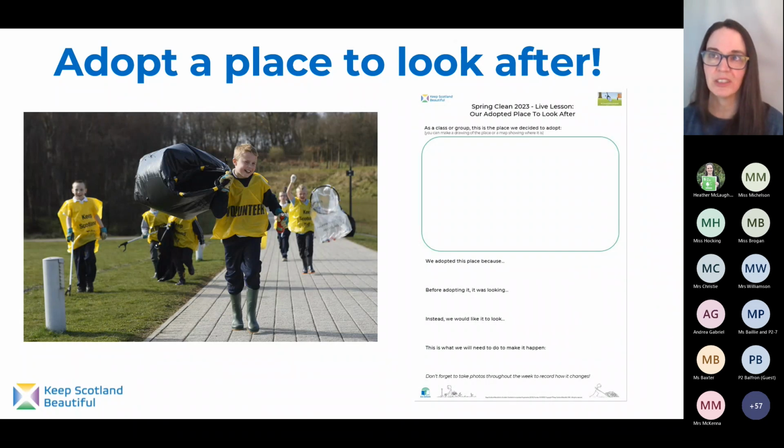Sometimes it can be really discouraging when something takes a long time, or maybe you want to show someone else, and taking photos will really help you show all the difference that you've made and to encourage yourselves too. Okay, so that is in the resource folder that your teachers have. And you can tell us about the place that you've decided to look after too. If you'd like to send us your activity sheets and tell us all about your place, we'd love to hear all the things that you do to make your place look cared for as well.